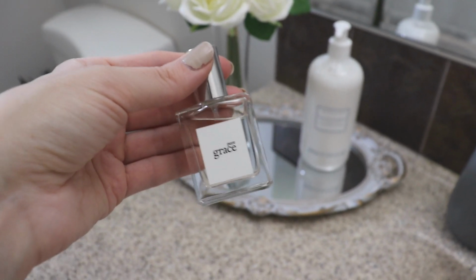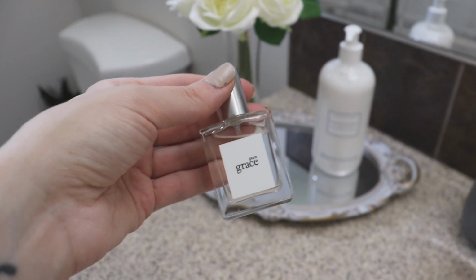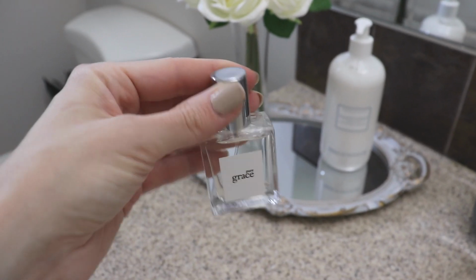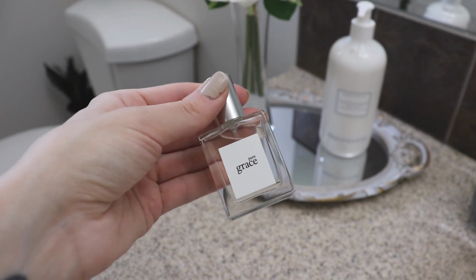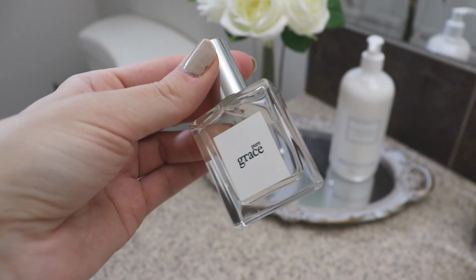And I won't wear it myself, but it makes a really nice air freshener. Or you can spray it on your towels, or you can spray it on your shower curtain just to spritz it up and make everything smell nice and fresh. So yeah, I thought that not only was the bottle really cute, but I thought it would also be functional in the bathroom so it doesn't go to waste. I really love this bottle. I love how minimal it is.